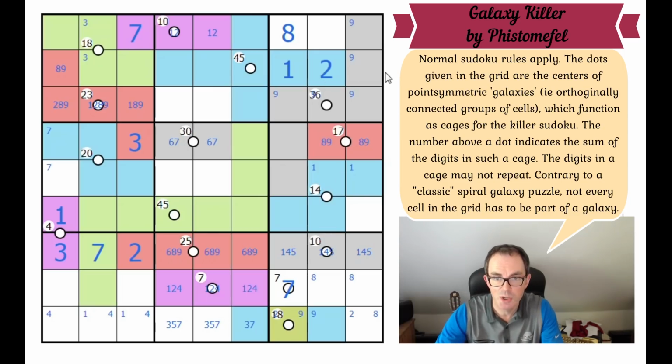No. Look. There's no 1 and 8 in the grey shape, but there needs to be a 2 in it. Look, where does the 2 go? It's got to go in one of those two squares. So this is not a 2. And that means that's got to be a 2.